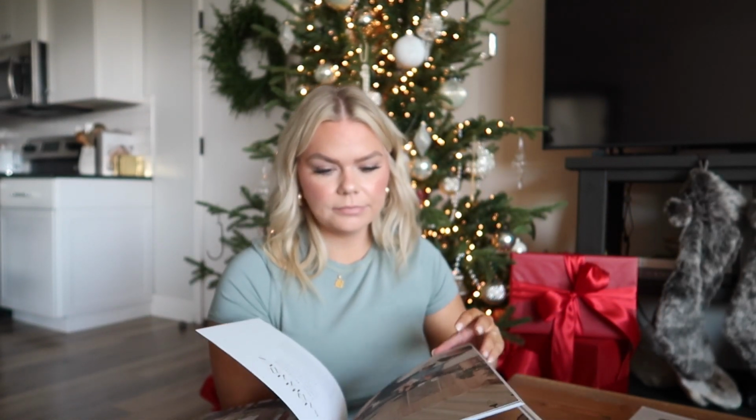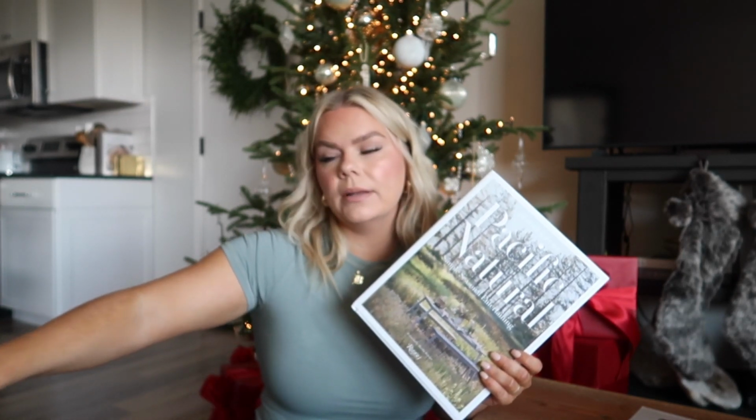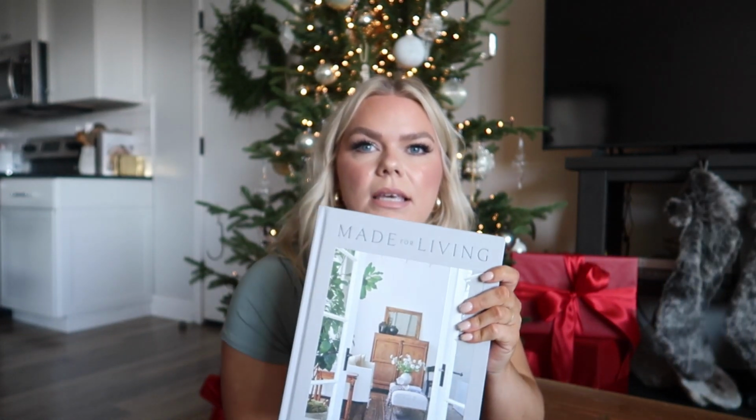So this one, like I said, I bought this one after the at-home one because the at-home one was so good. I had to get this one as well. So I have that one. This one I feel like is just a no-brainer. I feel like everyone loves this book. This is Made for Living by Amber Lewis.